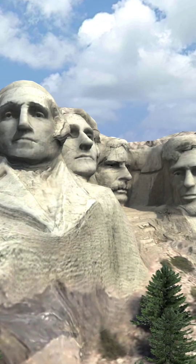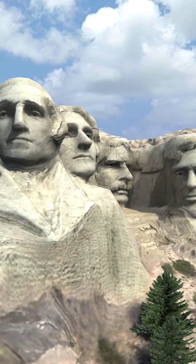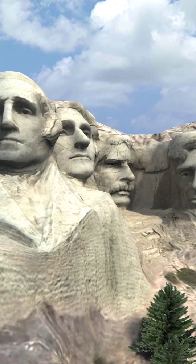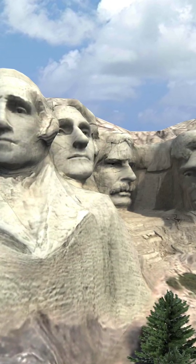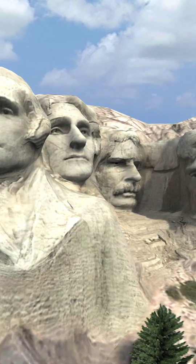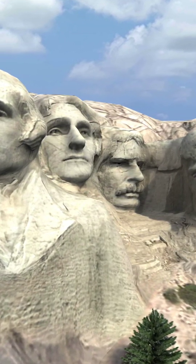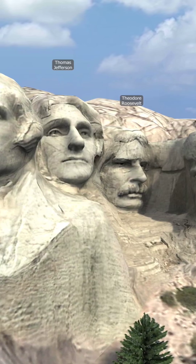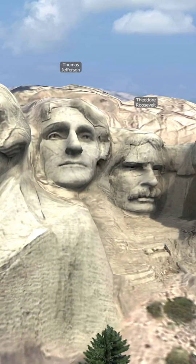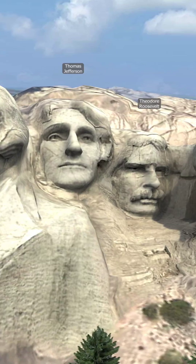The heads are about 18 meters tall and can be found at a height of 150 meters from the base. The noses are about 6 meters long, while the eyes and mouths are 3.5 meters and 5.5 meters wide, respectively. The National Memorial, also called the Shrine of Democracy, is visited by millions of tourists annually. It is one of the most popular tourist attractions in the U.S.